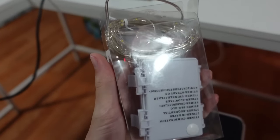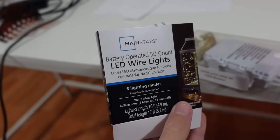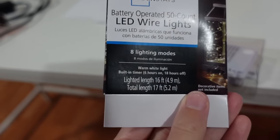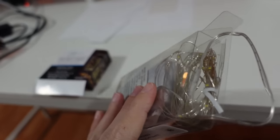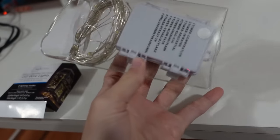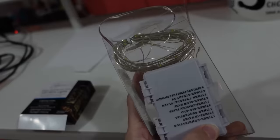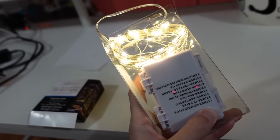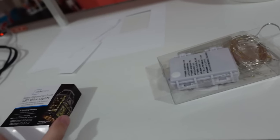My computer's running over here in the background, so don't mind how loud it is, but I figured I would show you guys. I just got these little string lights as well. So here's what the package looked like, and it is 16 feet of light, and it's just small little lights. But anyways, I did put the batteries in it just to make sure it was working, and as you can see, it is, and there's quite a few different options. And this event does go till 10 p.m. on both days, so that's why I got those.